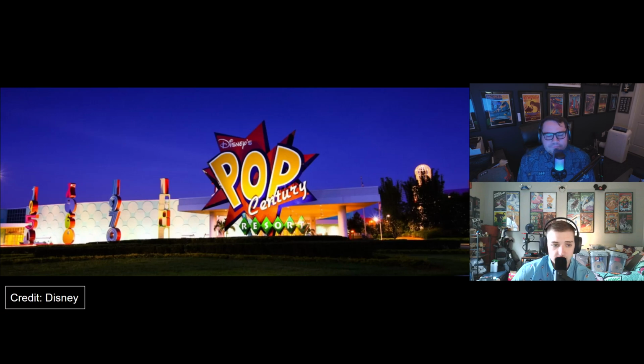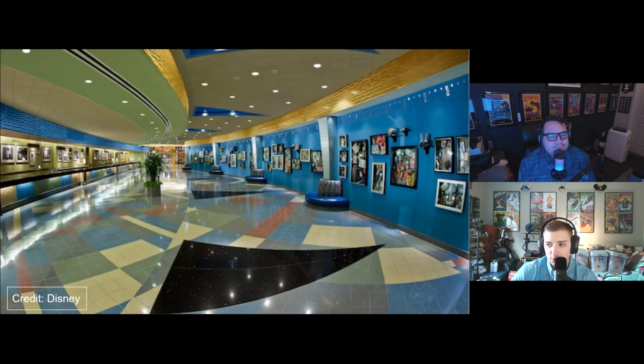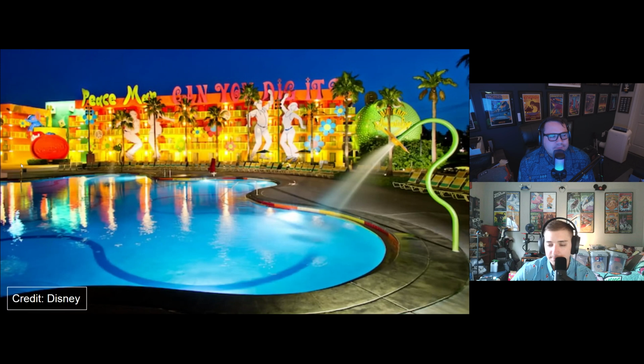So Pop Century opened on December 14th, 2003. The theme of this resort is the 1950s to the 1990s pop culture. So there's a ton of icons here. You're going to see bowling pins, giant Rubik's Cubes, Walkmans. There's giant Play-Dohs, like you see in this picture right here. They also have some characters, and back there's a giant jukebox. This place is really cool. That's the lobby, but there's also a giant yo-yo over there. I think this is a 60s section.